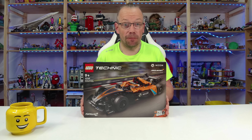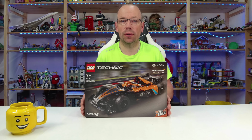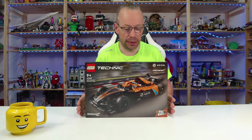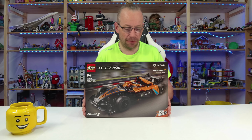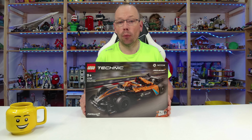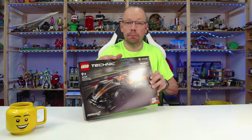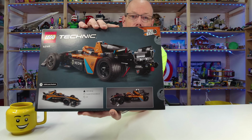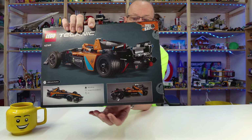The set consists of 452 pieces and is sold for $50 or 53 euros. It's released on March 1st, 2024, and it's a pullback car, but as far as I know it's the first pullback car from Lego that has hand of God steering.